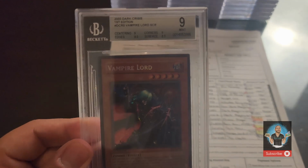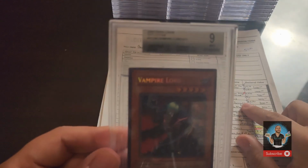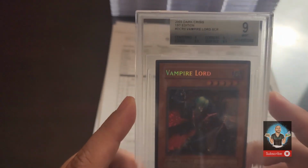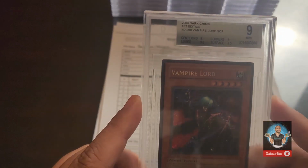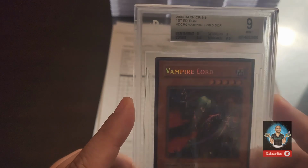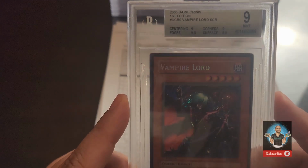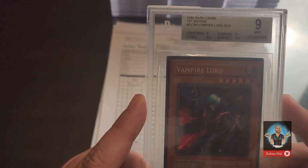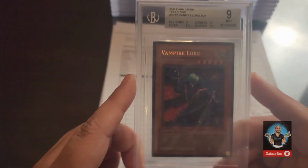So again, I'm not mad at it at all. It got the grading I thought it was going to get. I think they should hire me because this is my first time ever grading, and I didn't blow smoke up my ass. It was just genuine with the results I thought I would get for this. This came in at a solid 9. I'm really happy for that. It is a Vampire Lord.